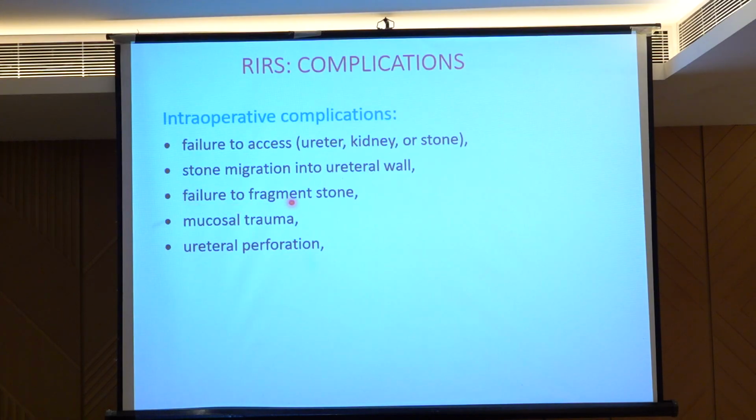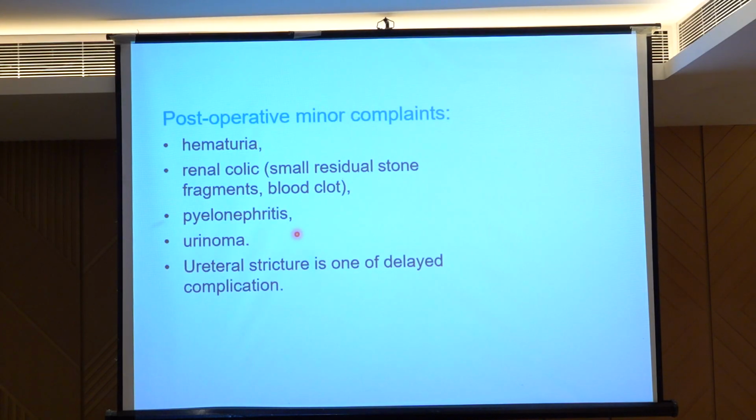And there can be failure to fragment the stones, which is usually encountered in very hard calcium oxalate stones, in which the laser is unable to fragment these stones despite us reaching the stone adequately. There can be associated mucosal trauma at the pelviureteric junction, especially if we are not correctly using our scopes. Ureteral perforation is one of the rarest complications of this procedure. There can be minor complaints post-operatively, which may include hematuria, some renal colic secondary to a small residual fragment, stone, or a blood clot, pyelonephritis, or a urinoma.